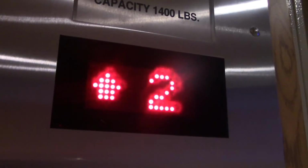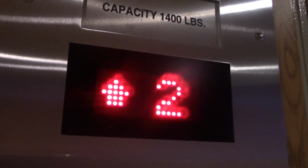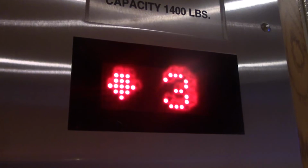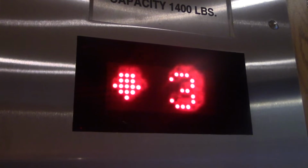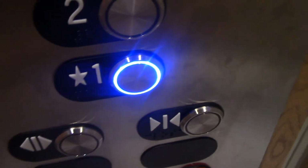Yeah, watch this, guys. Okay, now I'm not even sure if it was the installer's intention for the indicator to display those letters. Okay, that's really weird. So it says the 3rd floor. But watch this. 3 changes to an F, and then changes to an O or 0, then number 1. I don't even know what that means. I don't think the indicator is supposed to say that.